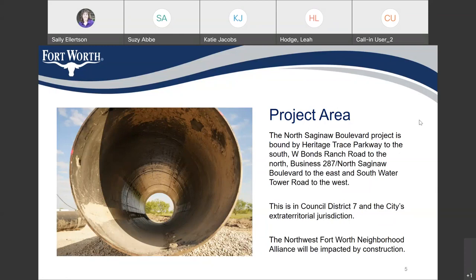The project area, the North Saginaw Boulevard project, is bound by Heritage Trace Parkway to the south, Bonds Ranch Road to the north, US 287 or North Saginaw Boulevard to the east, and South Water Tower Road to the west. This is in Council District 7 and the city's extraterritorial jurisdiction. The Northwest Fort Worth Neighborhood Alliance will be impacted by construction.